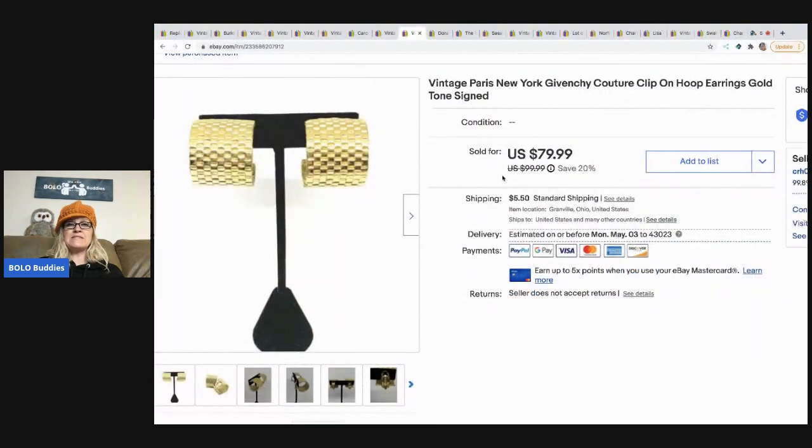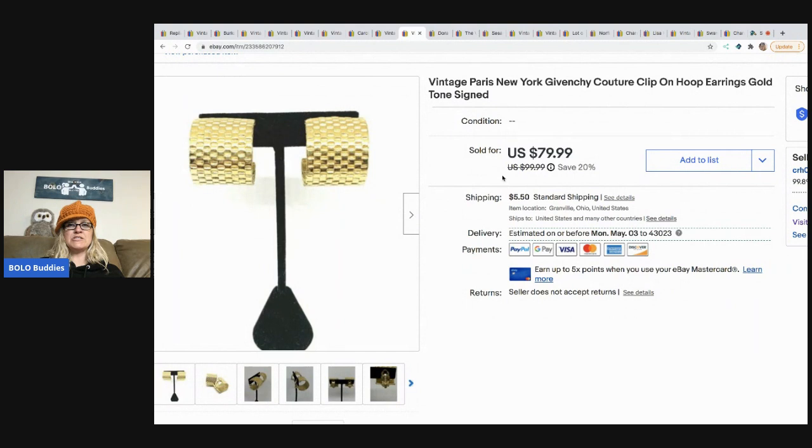The next item are these vintage Paris, New York Givenchy. I'm probably saying that wrong. Clip-on earrings. And I ended up taking a best offer of $70 on these and the buyer paid shipping. These came from my bulk buy. I bought it on eBay, my 344 pounds of jewelry.